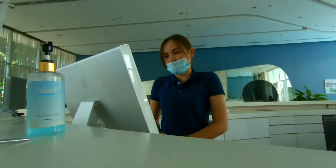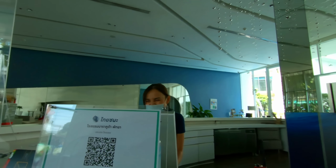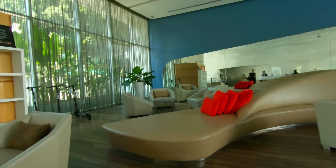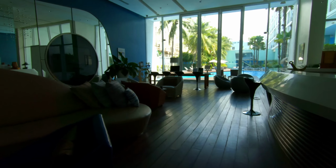Now, for some reason, I don't know why, just me, when I walked in here, I didn't feel like I was walking into a hotel lobby, per se. I felt like I was walking into a fancy corporate headquarters. But then again, maybe that's just me.